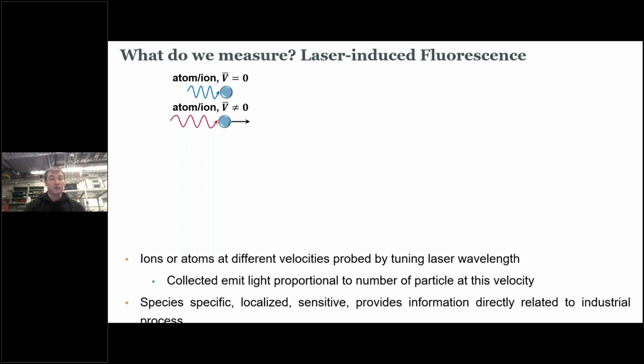So what do we measure? What is our diagnostic? Our main tool is laser-induced fluorescence, which relies on two fundamental physics principles. First is the Doppler effect, and this is similar to how a police siren's pitch changes when the car is passing you. But in the case of light, it's not a sound, but the color or wavelength of the light that's changing. And you can see here, if the atom at the top is at rest, it will perceive wavelengths of one color, and once it starts to move, the color will change.